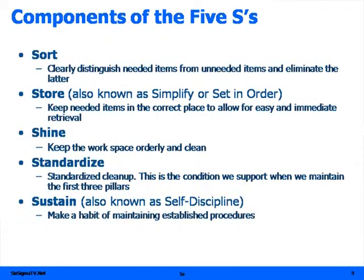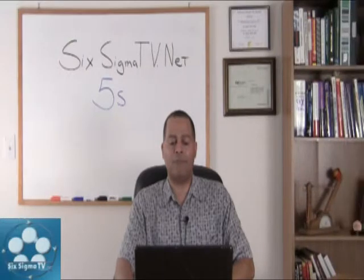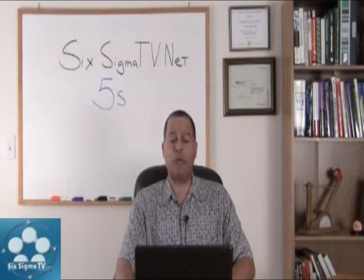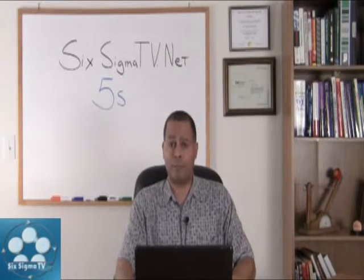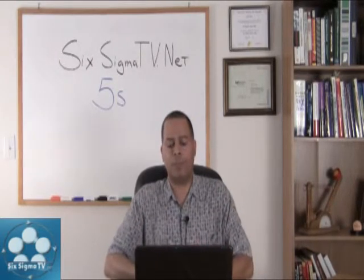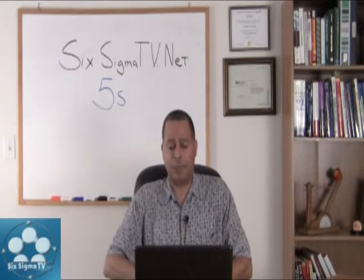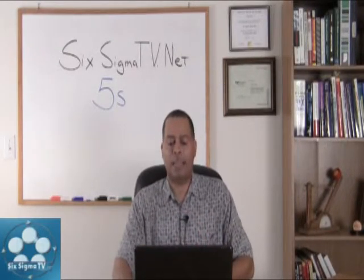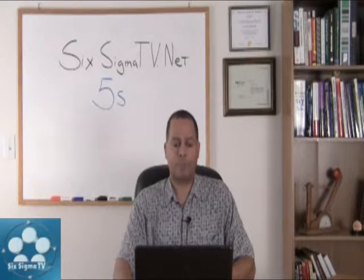And in the standardize, you want to standardize your cleanup. This is a condition where we support when we maintain the first 3 pillars. I'll take you through a little more in depth here in a second. And then we sustain the new operations, the new process, the new procedures, the new way of doing things in that organization. It's also known as self-discipline in some cases. So you want to make a habit of maintaining and establishing the procedures.